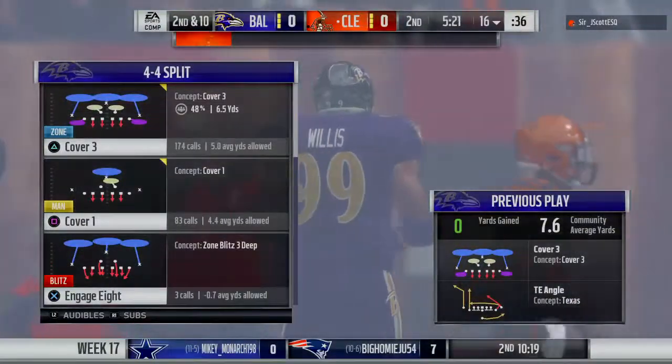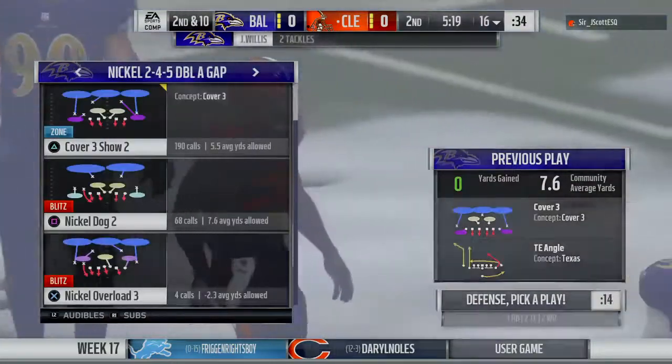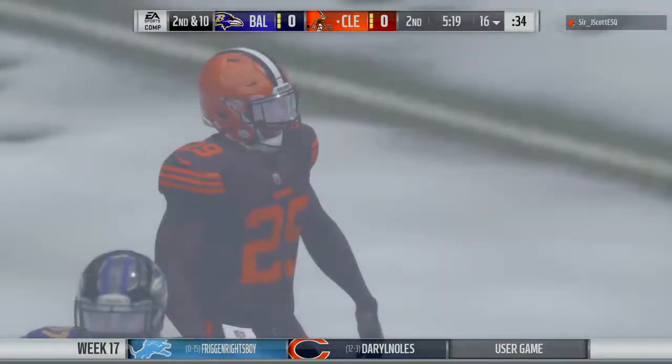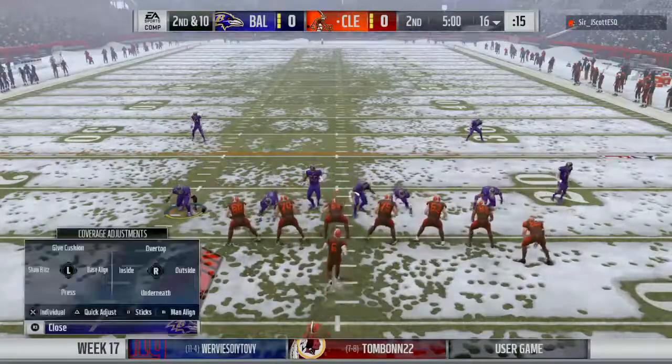Well, that was a simple throw and catch, but even with that completion, 0 yards gained, so they're behind schedule on down and distance. I think they were hoping to get it to him. He can make a man or two miss, but that window closed quickly.